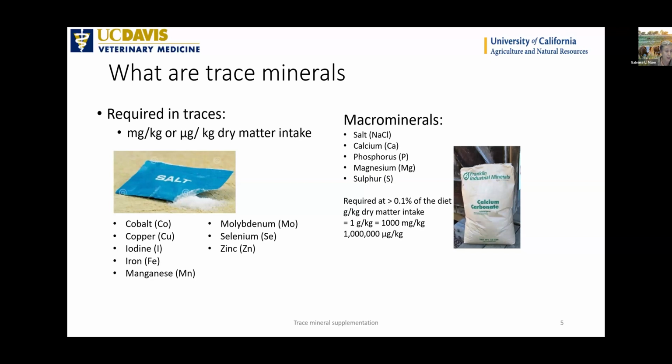So really tiny amounts. And they are cobalt, copper, iodine, iron, manganese, molybdenum. Actually, molybdenum is only in there because of the copper. There's no known requirement for molybdenum in cattle diet. Then there's selenium and zinc.